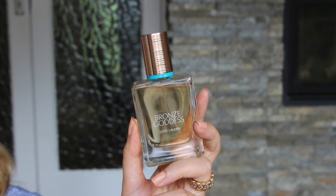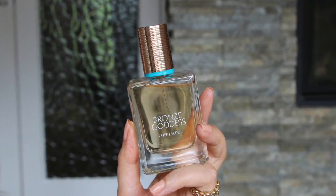So amazing. This is my summer perfume, Bronze Goddess. Can't go wrong with this, just smells amazing. I mean, I wear other things as well, but if you want that lovely coconutty smell, tropical, oh, then you can't go wrong with Bronze Goddess, can you? It must be one of the best-selling summer perfumes of all time. I don't know whether it is, but I know so many people that wear it and love it.